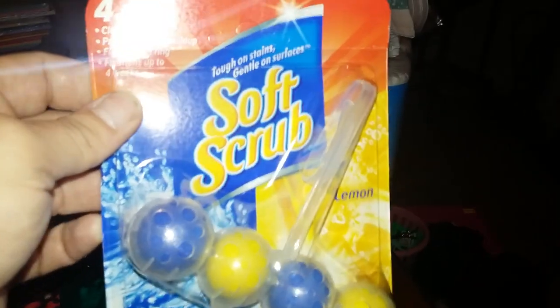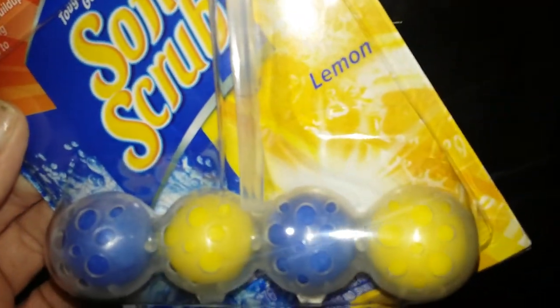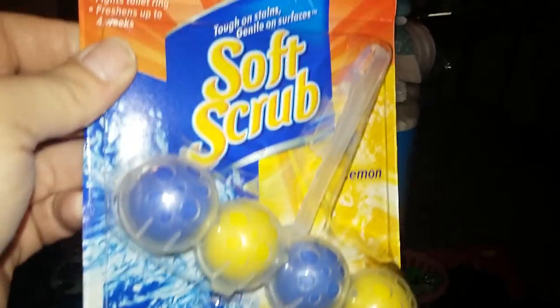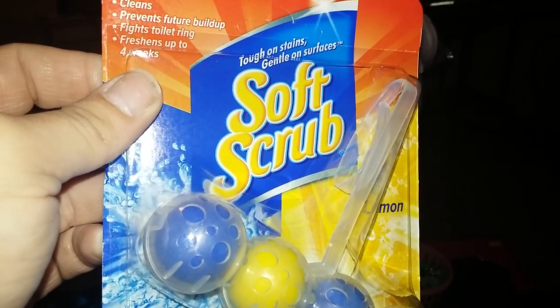And then I got this. First time seeing this Soft Scrub 4-in-1. And it looks like little balls in there. So it's a lemon scent. And it says that it cleans, prevents future buildup, fights toilet ring, freshens up to 4 weeks. And this was only $1.97, so I'm going to give that a try, see how that works.